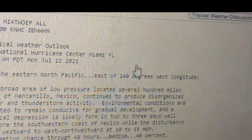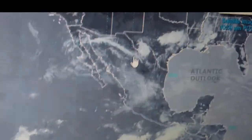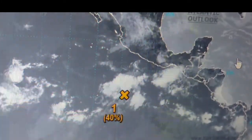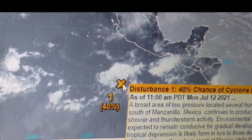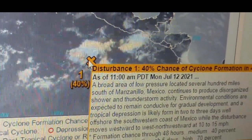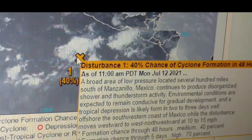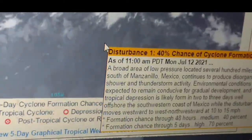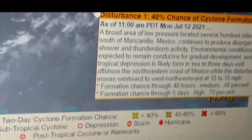It's got a 70% chance of formation in the next 5 days and a 40% chance of formation in the next 2 days. So if this does become our next named storm, it will become Felicia, followed by Guillermo. I'll read you the outlook.